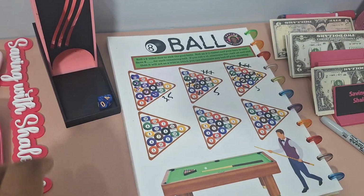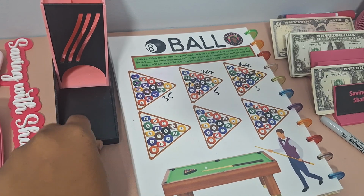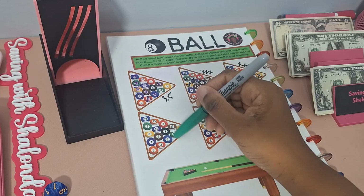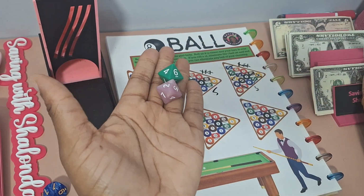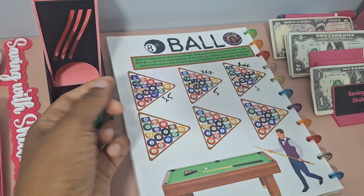All right, our next game is 8-ball. So we're going to take 2 8-sided dice here. The goal here is to roll the numbers 1 through 16 that are right here. That's where we're going to be using these dice, okay? And we're going to mark out our pool balls as we get them.